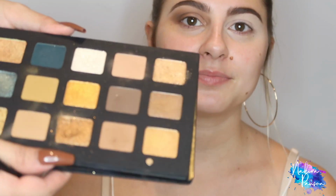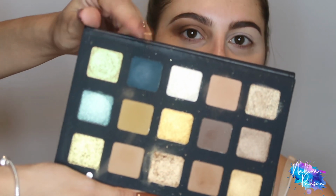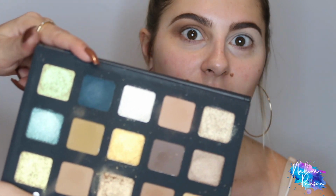So now with a way tinier brush, I'm gonna go ahead and take this dark teal shade right here and apply it in her outer corner.